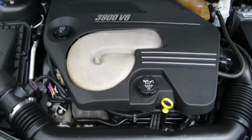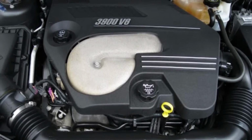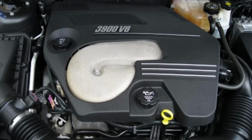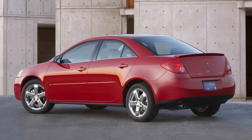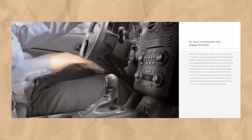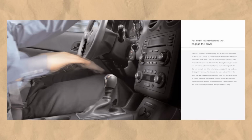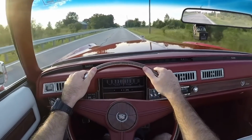Speaking of power, these made 240 horsepower and 241 pound-feet of torque, 0 to 60 in around 6.3 seconds. Automatic versions made 227 horsepower, which is a 13 horsepower drop. It's a Pontiac G6 at the end of the day. I mean, I still see a few here and there, but this combination is rare, and it does make them unique. And there you have it, more special editions from General Motors.